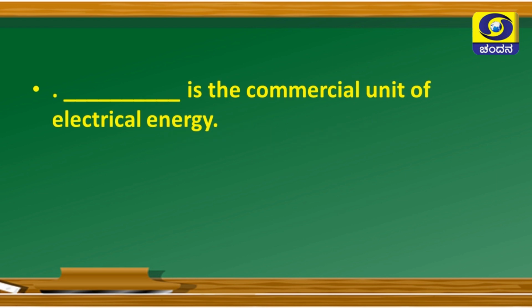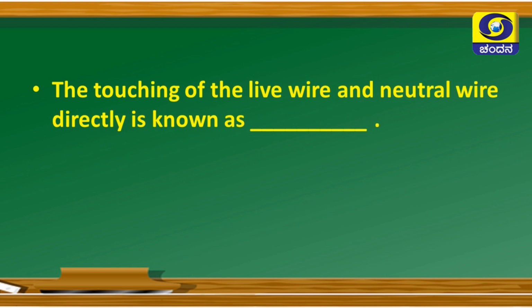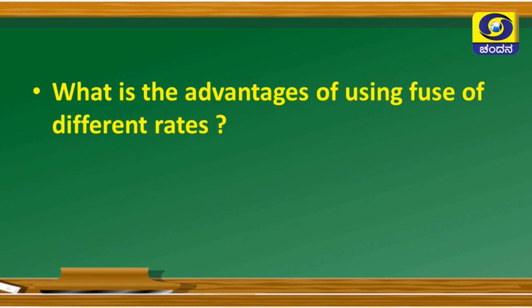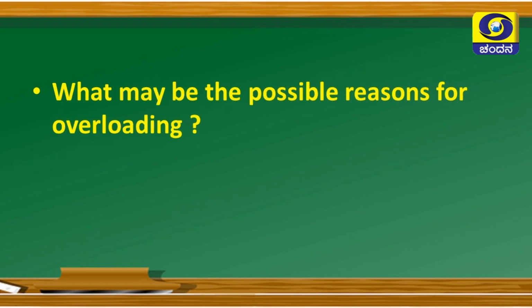Dash is the commercial unit of electrical energy. The touching of live wire and neutral wire directly is known as dash. In our houses, we receive AC electric power of dash volts. Which among these are the main characteristics? What may be the possible reasons for overloading?